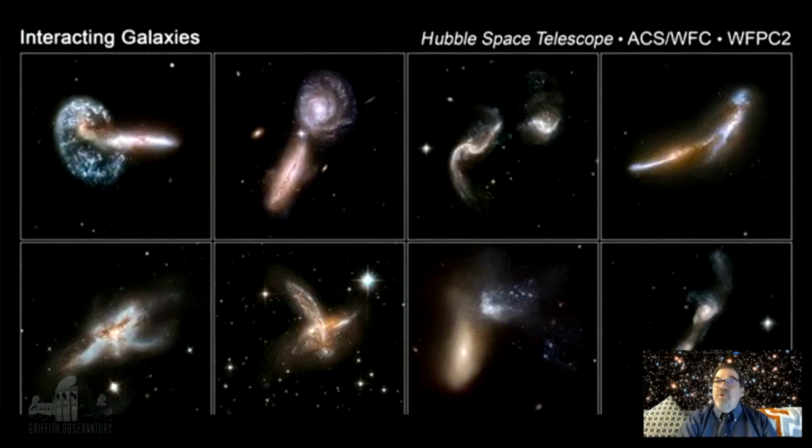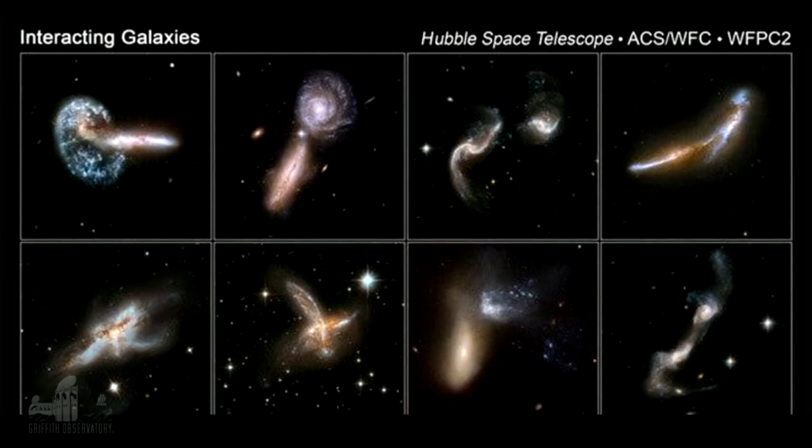So, a real image. Now, a whole bunch of other real interacting galaxies. Now, these are not the same galaxies interacting. We can't wait around billions of years to watch this happen. So we're seeing individual pairs in perhaps different phases of their merging. We're not really sure, but they sure look like several galaxies close by interacting.